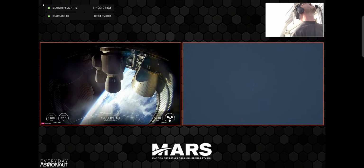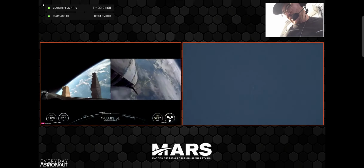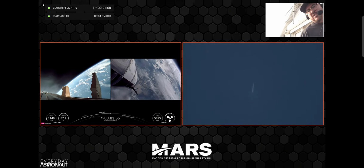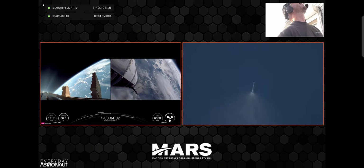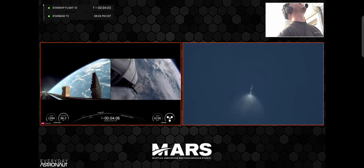Boost back burn shut down. Who's back bench shut down? And what's that big vent? It's about to be falling. Now it is officially falling. Apogee has already been reached, bro. Right, so at this point, we finished our boost back burn, so that was shut down. So that's the first of the 2 burns after a launch that the booster's going to do today.